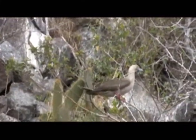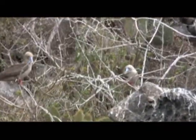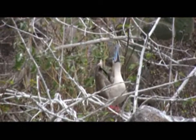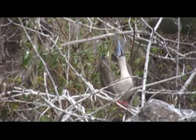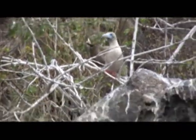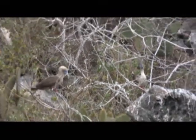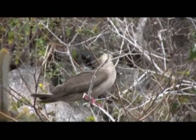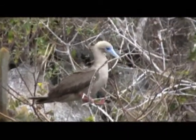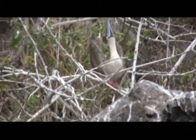It's pretty sharp, actually. You see that? That is a display in the courtship noise. You look at them. There's the female. Then there's the male.